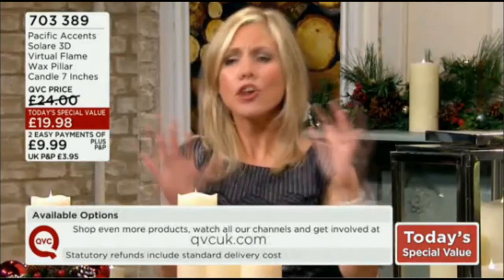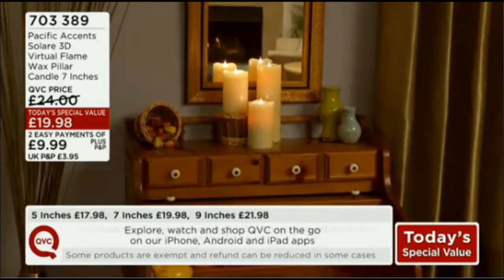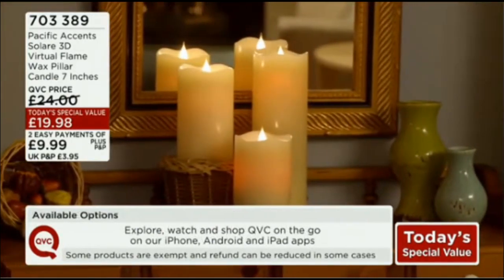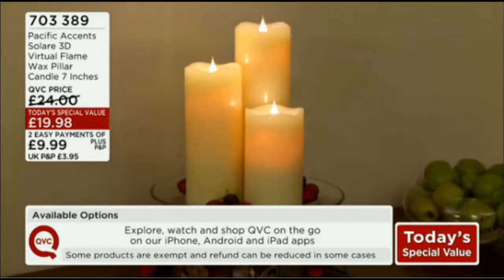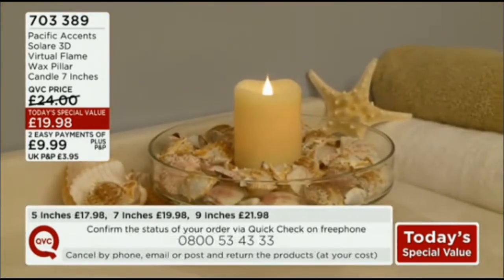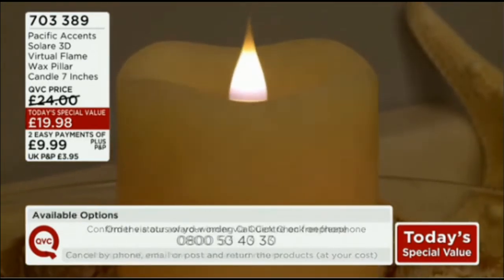Have a look around your home. Have you got hurricanes? Have you got lanterns? Have you got places that you want to put these in that are empty at the moment? Or you've tried a real candle and it's a big, horrible, waxy mess. These are an investment forever. You're never going to have to change them, except the batteries. And they come with the batteries as well, Charlie, which is great.